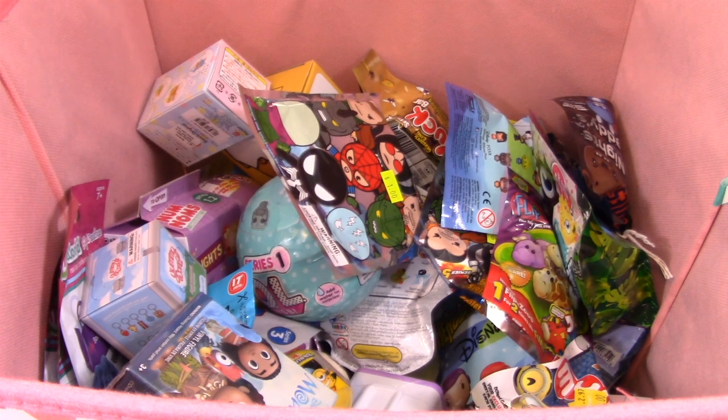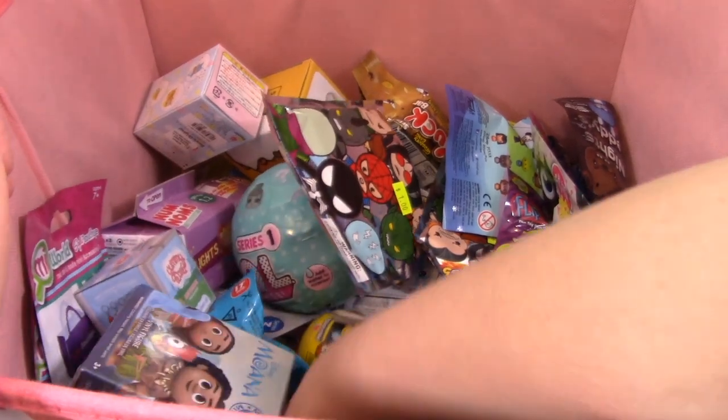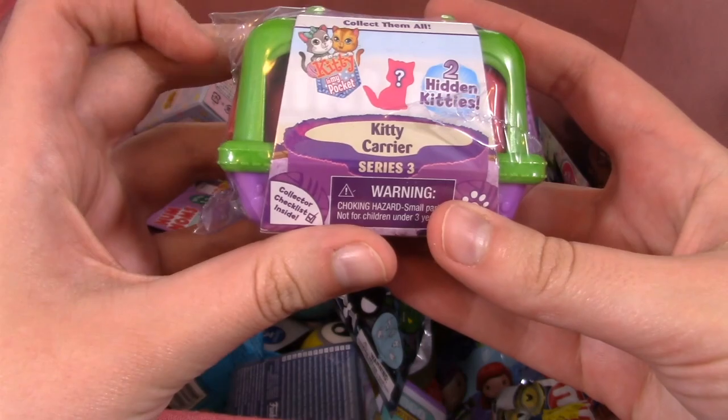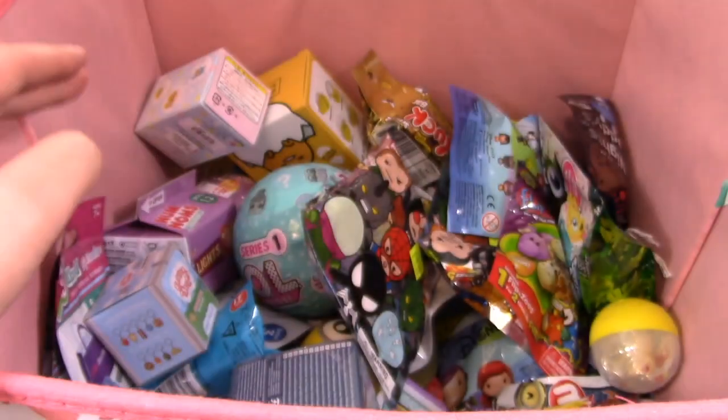Today we're going to be picking 5 toys. You guys know the drill. Let's get to it. I'm going to try and get towards the bottom. Who do we have? Okay, we've got a Kitty Carrier Series 3 kitty in my pocket.